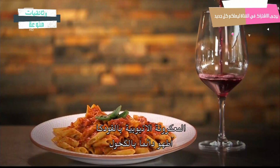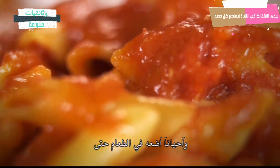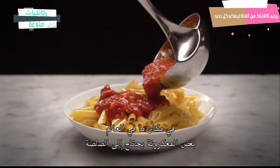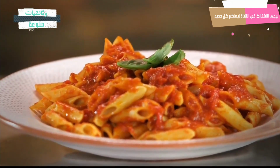Penne alla vodka. You know, I always cook with alcohol, and sometimes I even put it in the food. And this is the hard stuff. Somewhere out there is some pasta that's going out on the sauce. Creamy vodka sauce, that is.